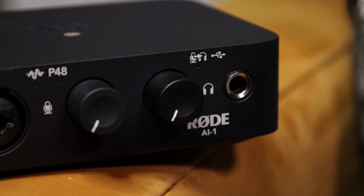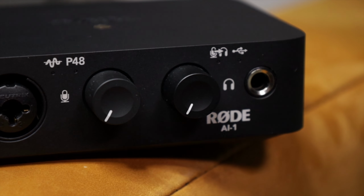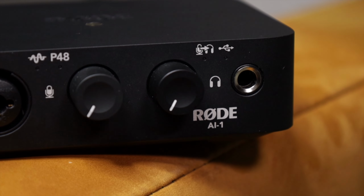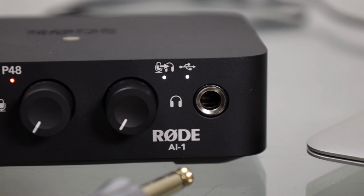Next to the gain knob, you have your headphone volume. And if you press that button, you activate direct monitoring, meaning that the sound from your mic will go directly into your headset instead of going to the PC first and then to your headset, which can cause a delay. So if you turn that on, you will have direct monitoring to get better latency. But if you turn it off, of course, as I said, it will go through your PC and then into your headset. And then next to the headphone volume, you have your headphone jack.